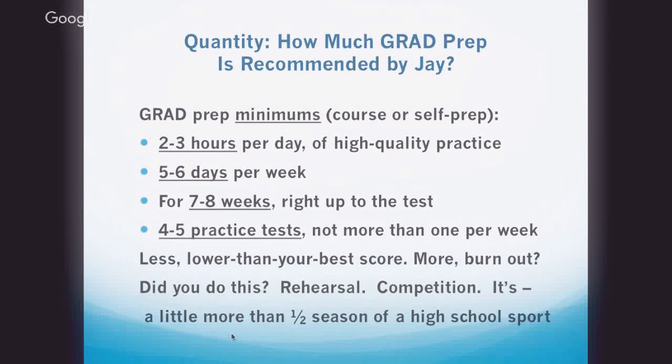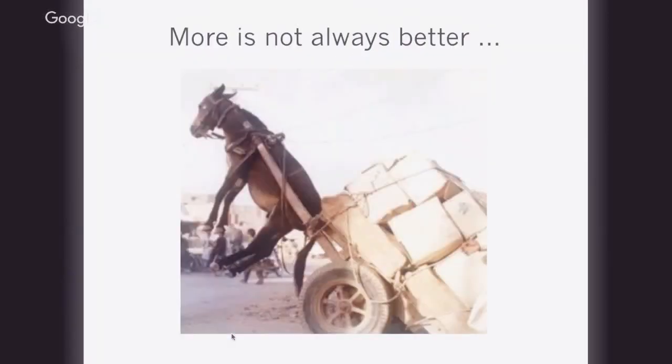So if it looks like a lot of time for you, you might be thinking to yourself, well, this is a little more than half a season of a high school sport, maybe 2/3 of a season, I don't know. But it's less than a season of a high school sport. And believe me, the important role that the GRE plays in graduate school admissions makes this investment of time a really good investment. Here's a little slide for you to show you, this is my burnout slide.